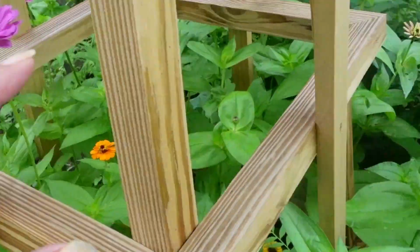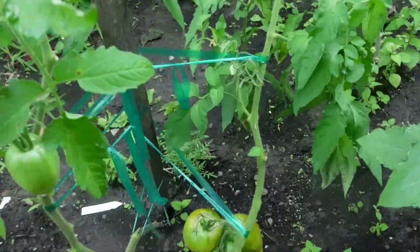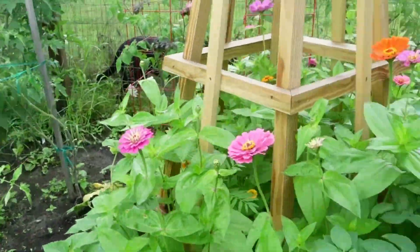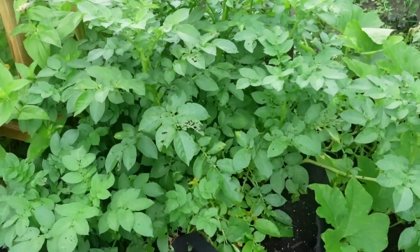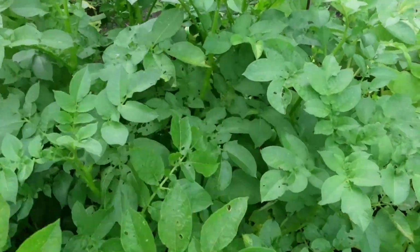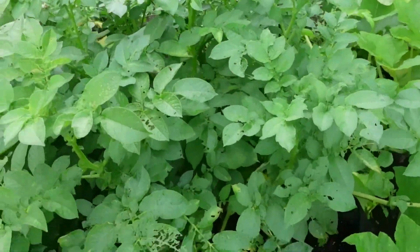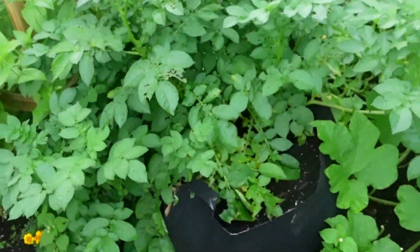Oh, the zinnia. Here is, I believe that's a russet potato. This is all the potato plant. So, once that starts dying back, I can empty that out. I'll show you guys when I do that.